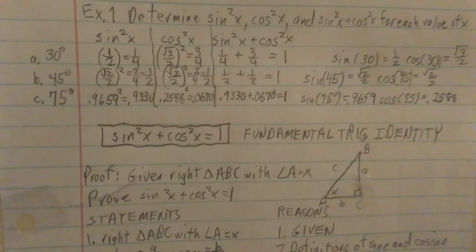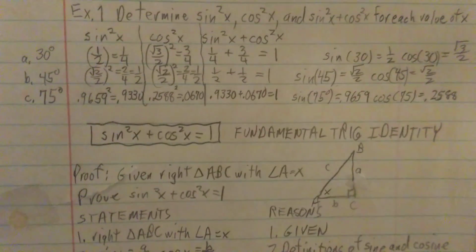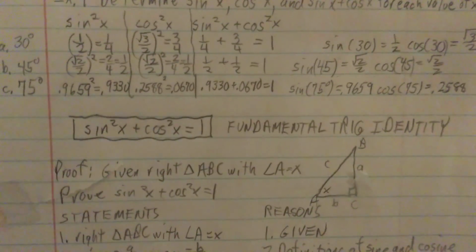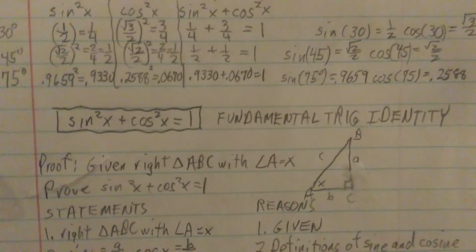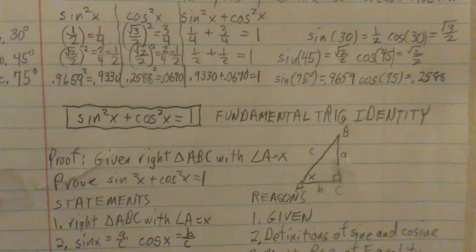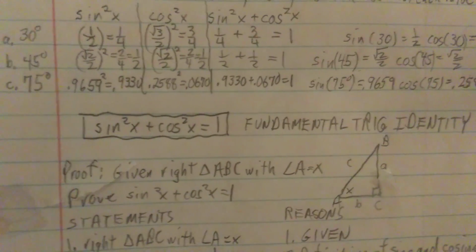So now when we say sine squared of 30, it's 1/2 squared. The square doesn't show there, but it's 1/2 squared equals 1/4. For cosine squared of 30, it's square root of 3 over 2 squared. Square root of 3 squared is 3, and 2 squared is 4. And so 1/4 plus 3/4 equals 1 for sine squared 30 plus cosine squared 30.